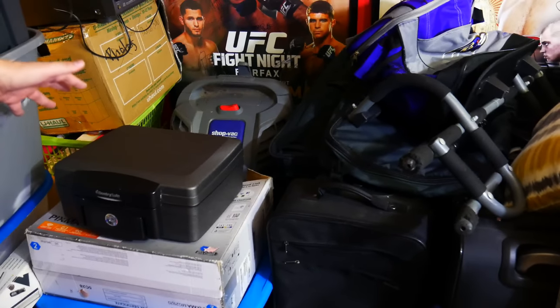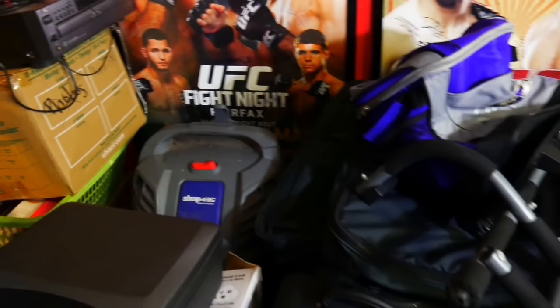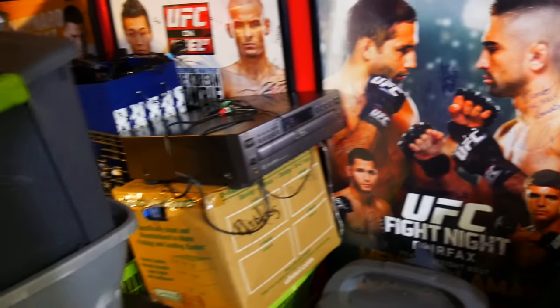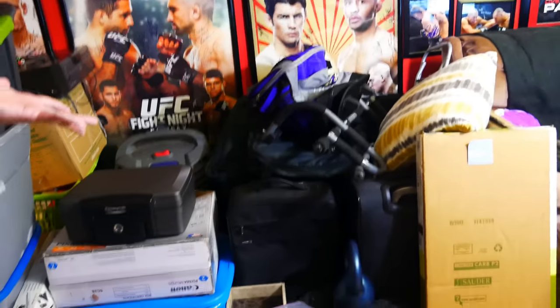But a lot of this stuff, like I said, this safe, I don't know exactly what we're going to do with yet, because obviously it's missing the key. I don't know what we can really do with it. But the shop vac will definitely be a local sale. Like these VCRs and things like that will all be local sale. Some of these big bags, the shipping would cost more than the bag's even worth, so it's not really worth it.